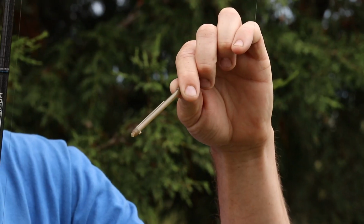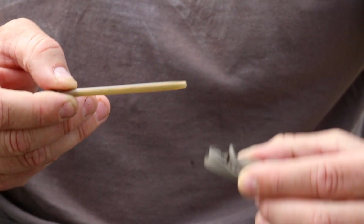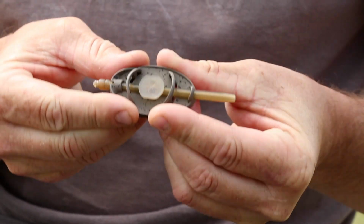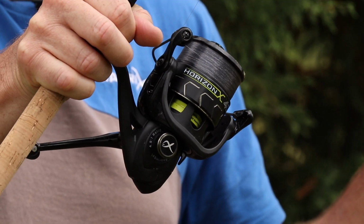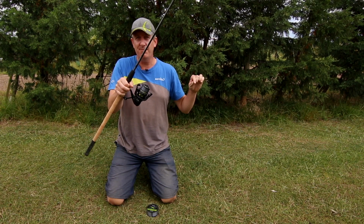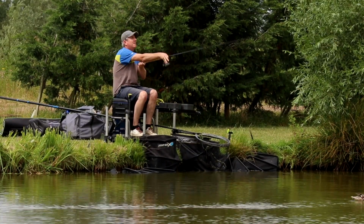With our new system, we can just have the stem ready on the line, so I can put a method feeder, a bomb or an open feeder, anything I want on that. So I just leave it set up with that on. Reel is a 4,000 Horizon, comes in 3,000 and 4,000 sizes. 4,000 is perfect for the distance we're chucking today, probably 40, 45 metres. That's also the reason I've chosen the 11 foot rod, just an ideal length for that cast.